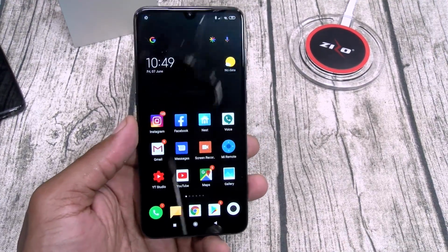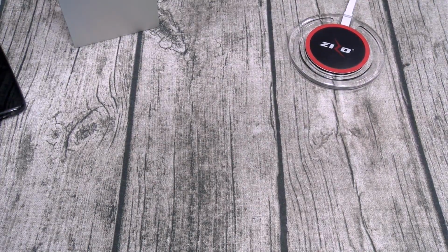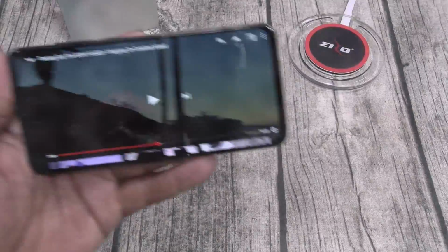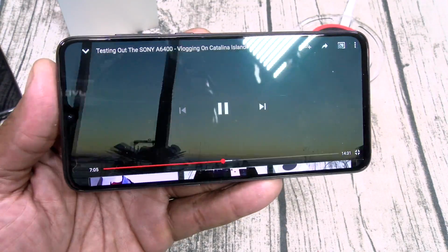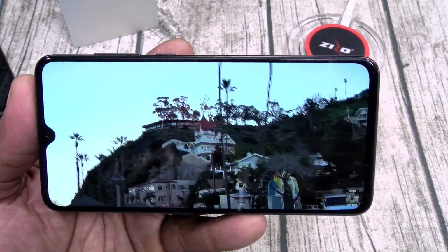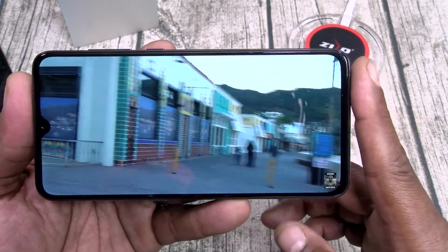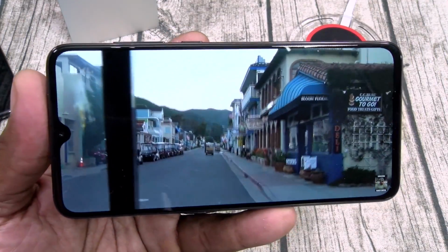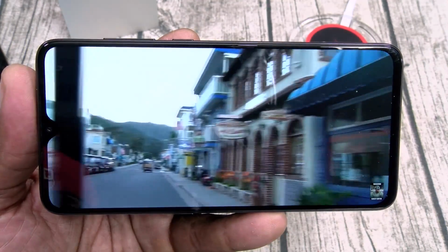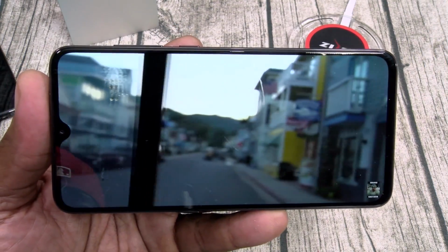Spotlight search. Okay, so now, let me pull up a video so you can see this display and check out the speaker. Okay, so here's my usual test video. Listen to the speaker and look at this beautiful display. Basically bezel-less. One bottom 5-inch speaker. But it's loud though. This is how you want to watch your videos.